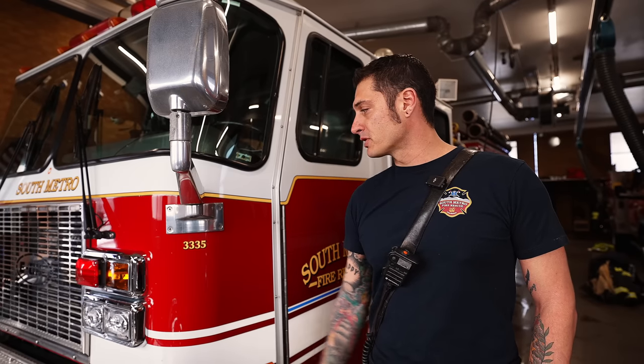This one has a really personal story for me, as it was actually the first engine I ever rode on with our late engineer, Mike Freeman. And now I'm fortunate enough that I get to drive it 10 years later as an engineer here at Station 33.